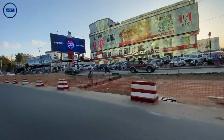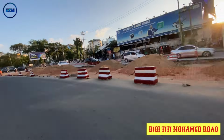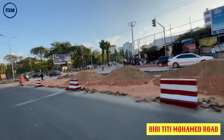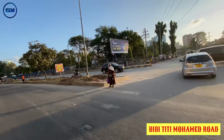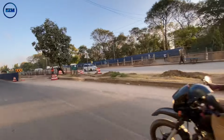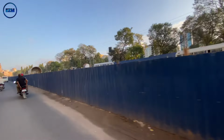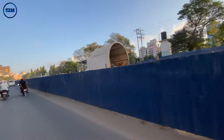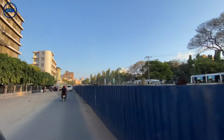Significance once completed. Upon completion, the BRT Phase 3 project will significantly enhance transportation in Dar es Salaam, particularly for those traveling between the city center and the airport. Key benefits include reduced travel time. Dedicated BRT lanes will improve travel speed and reliability. Reduced traffic congestion. Encouraging public transport use will alleviate traffic congestion on Nyerere Road.